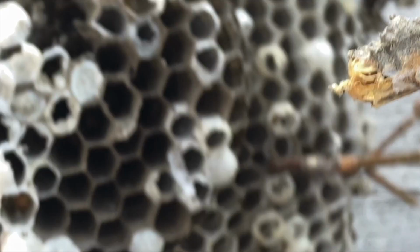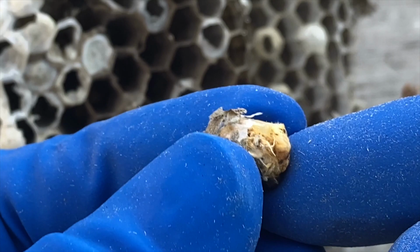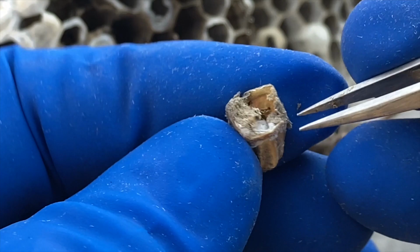So if you look at this, here's what the cocoon of the parasitic wasp looks like. It's down inside the bottom of the other cell. And it's a hard little shell. Feels kind of like a nut. It's hard. And inside this is typically the larva of the parasitic wasp that invaded the cell of the bald-faced hornet. So let's try to break this open and we'll see if we can get inside to take a look. Maybe there's an occupant in there, maybe there isn't at this point.